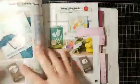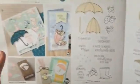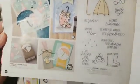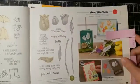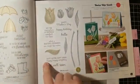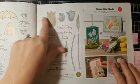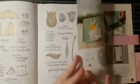You definitely want it. All right, let's talk about some punch bundles. Of course, it wouldn't be a catalog without an amazing punch bundle. There is this amazing one, the Under My Umbrella bundle. It comes with that amazing punch right there. Isn't that cute? This is on my list. I actually don't have that umbrella one yet, but it's coming. And then this amazing tulip one, which I just love. And I love all of the beautiful greetings in here. I love the fonts. I just love all of it. And the punch will punch out not only that tulip, but also some leaves, extra petals, or whatever you want. So love, love, love this.